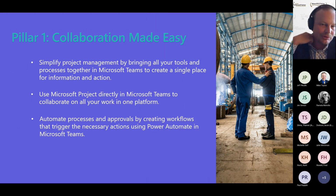So let's go into a little bit more detail about these pillars that Microsoft's identified for manufacturing and the way that they see project and work management. So manufacturers have an opportunity, you all do, to equip your organizations and your frontline workers with powerful and intuitive tools that deliver a remote yet connected and integrated business experience. And so we can simplify project management by bringing all of your tools and processes together into Microsoft Teams, where you're already working, and create a single place for information and action.